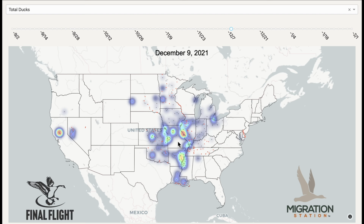The dark blue colors denote low counts. The greens and yellows are kind of medium counts. And the reds and oranges denote really high counts and concentrations of ducks. If there's not an actual numeric count, some areas will have what I call qualitative counts, meaning there won't be a number associated with it, but it will be high or low or moderate. In this case, Panola County had a moderate duck count at this point in time.